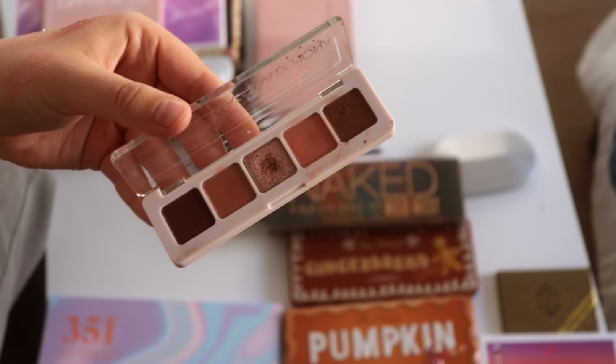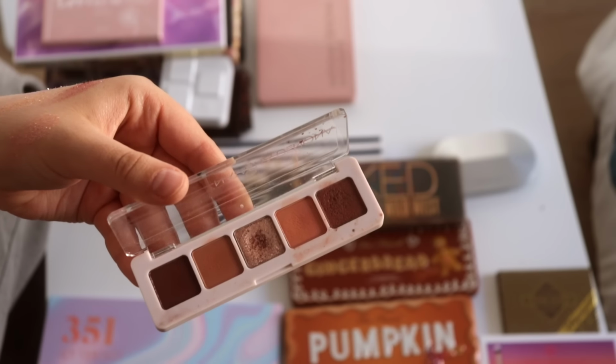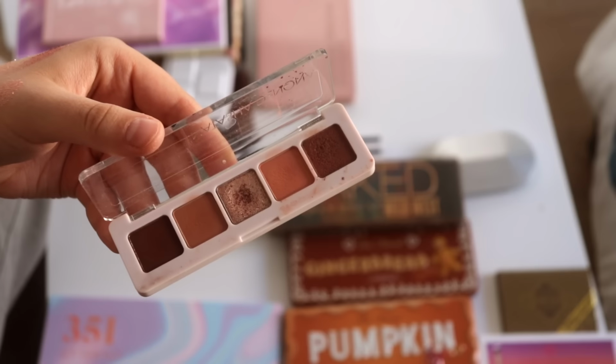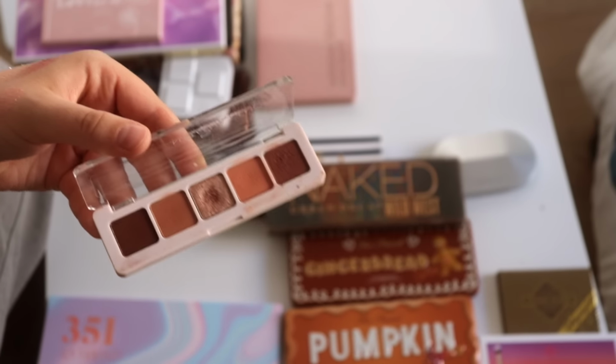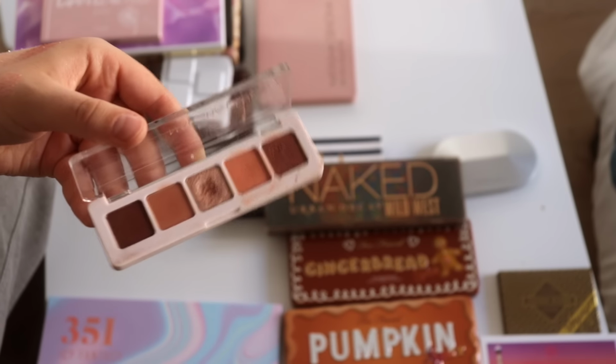Then I have this mini palette from Natasha Denona, and this one is called Mini Biba, and this is such a beautiful palette. This is my favorite palette from Natasha Denona that I have tried. If you didn't know, I have tried more Natasha Denona palettes, but I didn't end up enjoying all of them. But this one I think is truly beautiful.